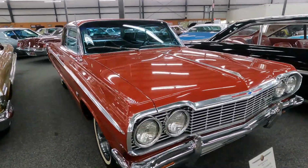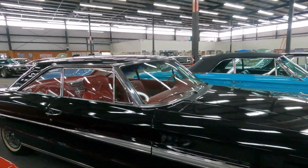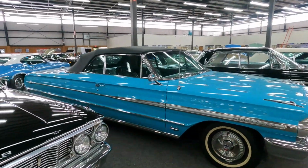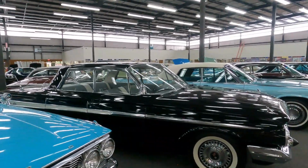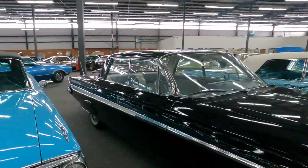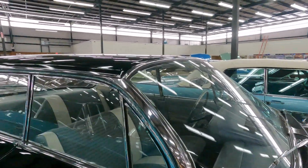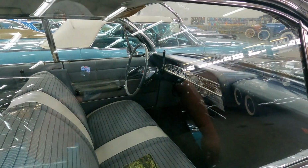64 Chevrolet Impala. This is the more fastback Galaxy I was talking about. 390 car. Same thing in a convertible, 390. And then this will be your more traditional 4-door. This is a 61, I believe. Doesn't have the back window. I'm not actually sure they made that one in the 61, but gorgeous silver interior. Always love the steering wheel on these cars.